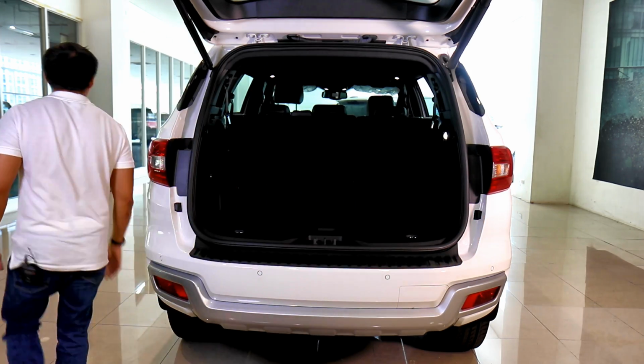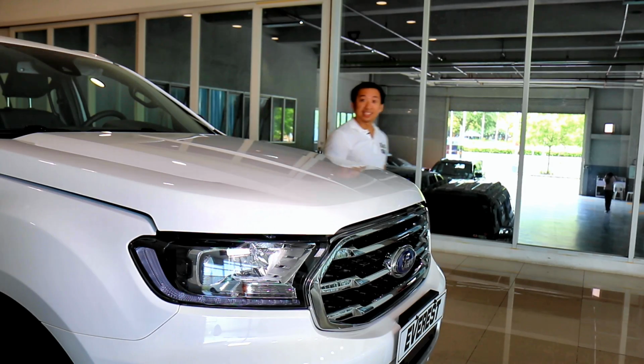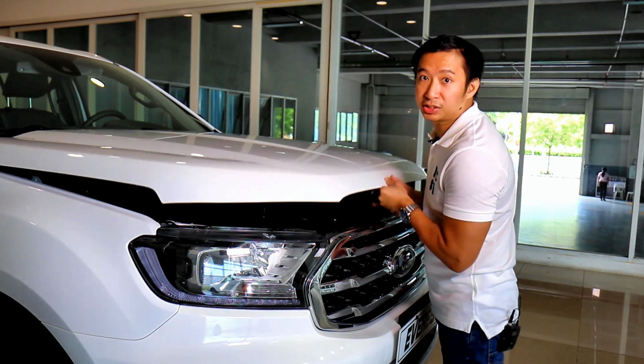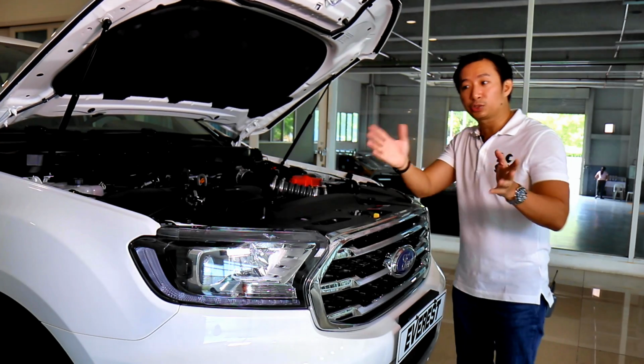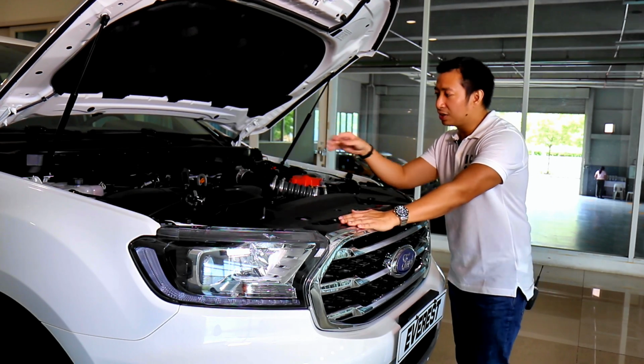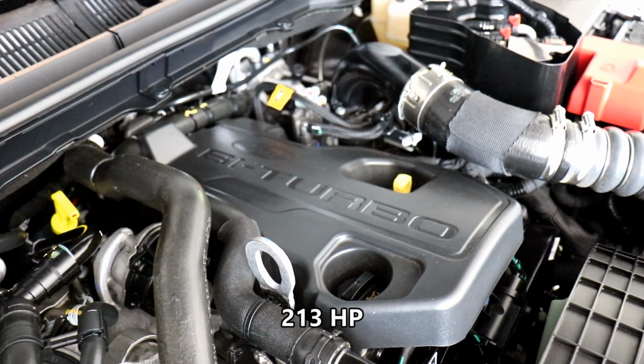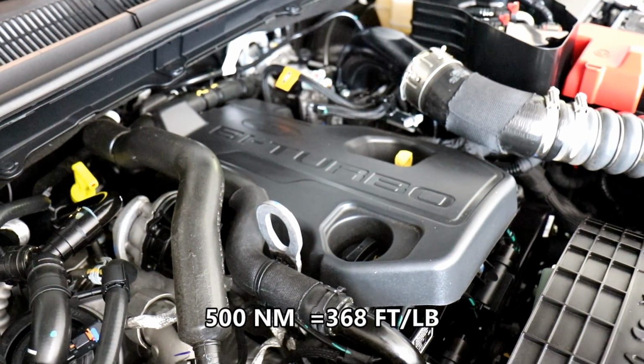Let's go. Now, Ford decided to streamline its engine options for its local truck lineup, and that's why the Everest sports the same engine that's found in the Ranger Raptor, as well as the Wildtrak pickup. This here is a 2-liter BiTurbo diesel engine that's good for 213 horsepower and 500 Newton meters of torque.